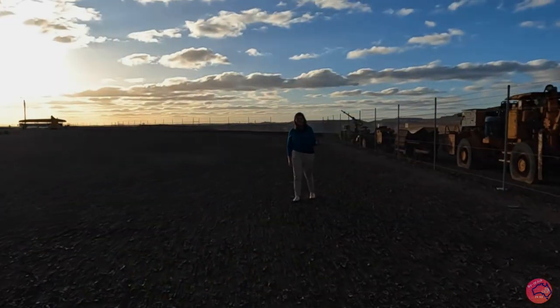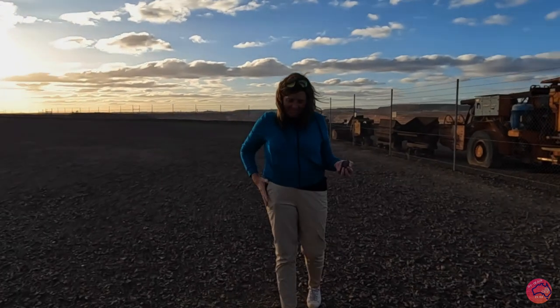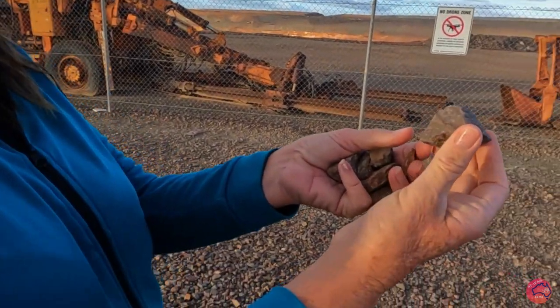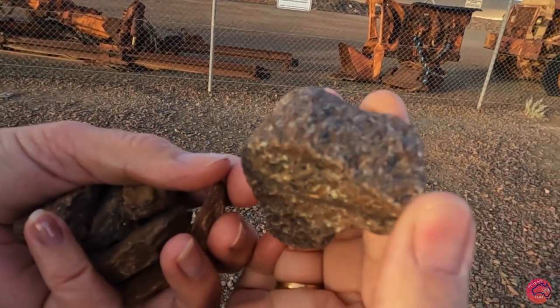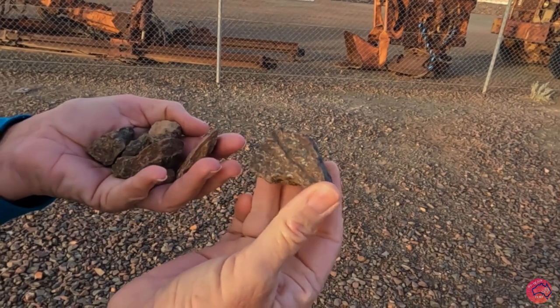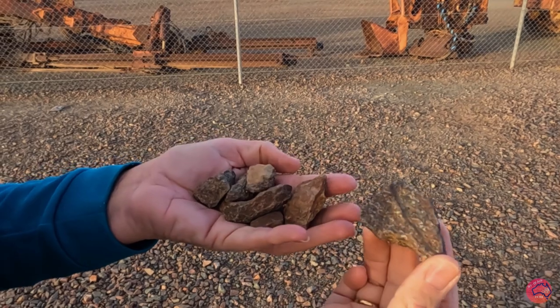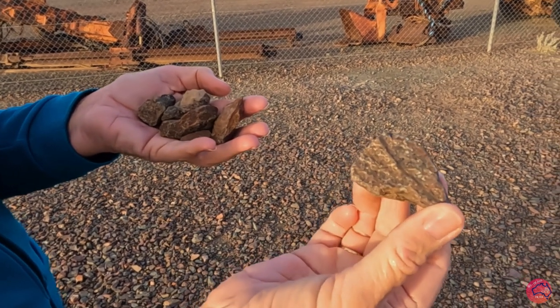And Hilda's been walking around because there's rocks on the ground and she's found herself some gold. Yeah, there's some little bits. You probably won't see them on this camera, but there are some tiny little flecks of gold. This is all their waste stuff. It's too expensive for them to bother processing these rocks because there's such a tiny amount in there, but there are actually some tiny, minute flecks.